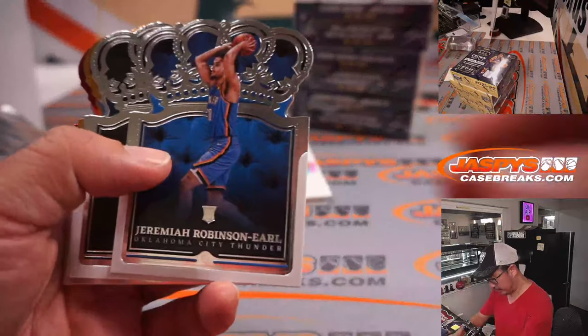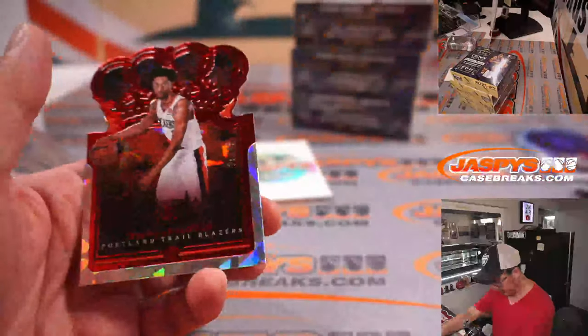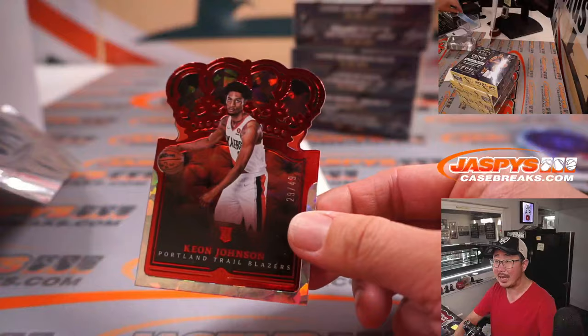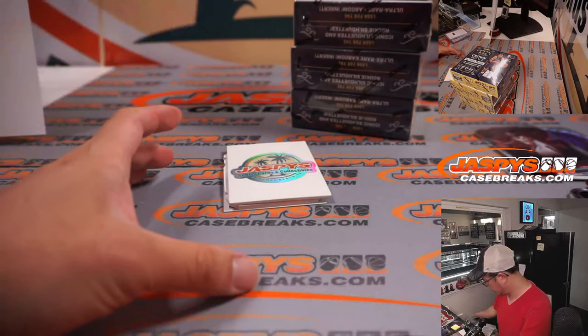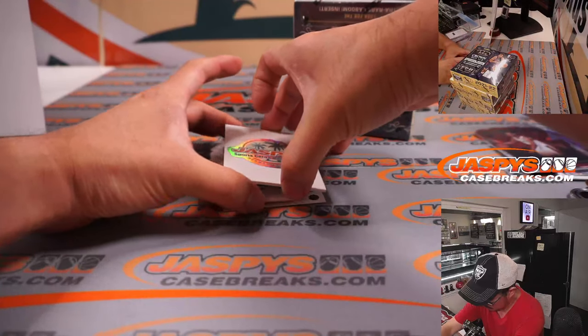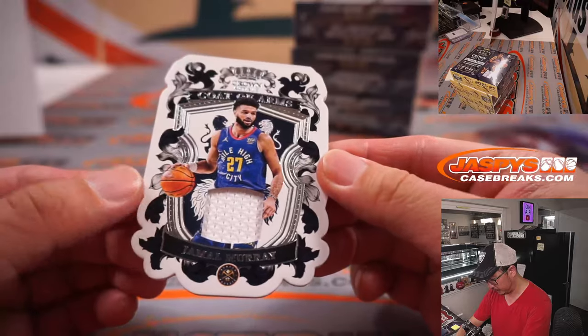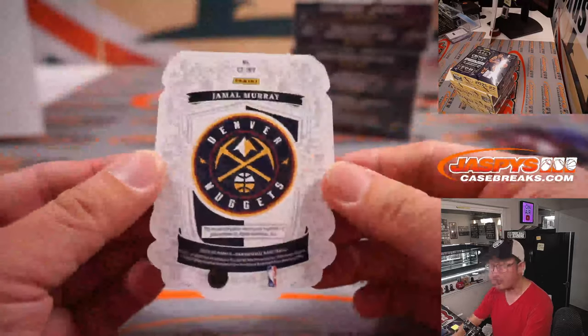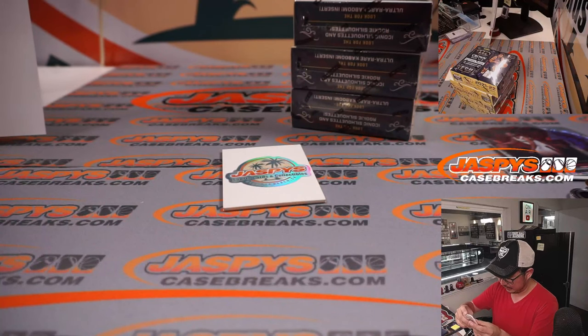Nuggets relic there. There's Jeremiah Robinson-Earl. Zaire Williams. Keon Johnson to 49 for the Trailblazers, Kevin M. The relic is Jamal Murray for Denver. Coat of arms relic for Nathan and the Denver Nuggets.